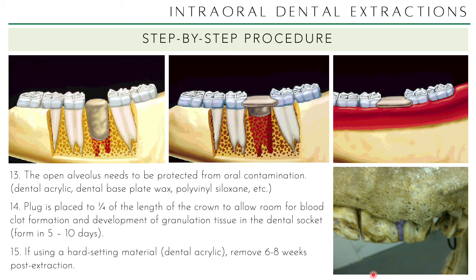Now, an exemption to the rule. I said earlier that there is an exemption to the rule about dental packing. In older horses, there is a very small alveolar socket. It's not that deep because almost the entire crown has erupted already. So when you remove it, the sockets are quite shallow.